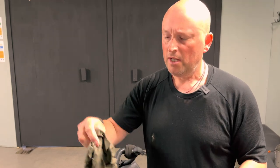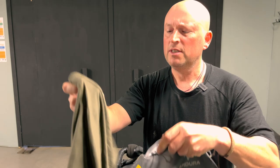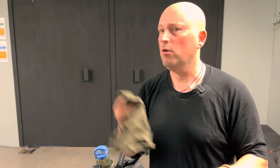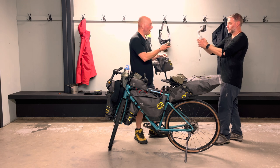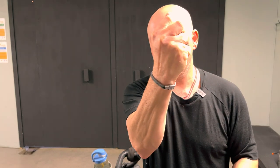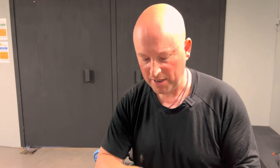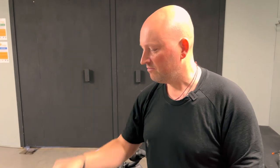What else? Kind of like a Buff type thing, a headscarf. Merino wool from Armadillo, fantastic. Another Armadillo Merino hat, extremely lightweight, unbelievably useful. Literally, here it is in my fist. Amazing piece of kit. A spoon, very essential.